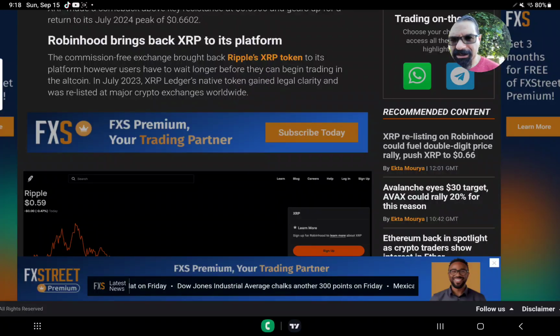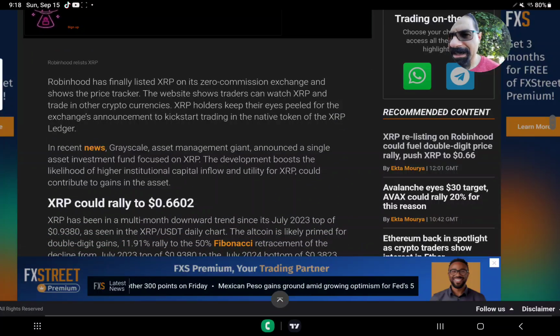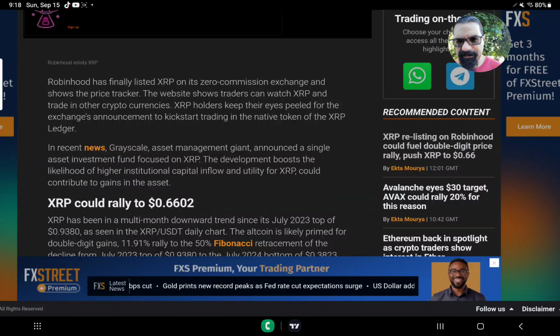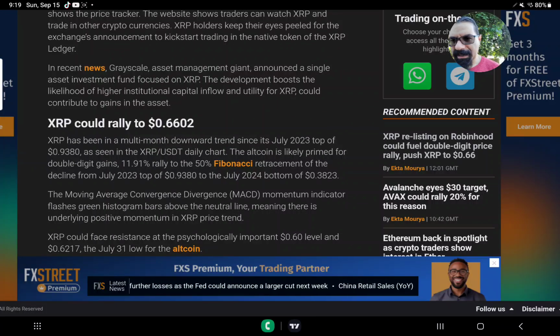In July 2023, XRP Ledger's native token gained legal clarity and was relisted at major crypto exchanges worldwide. Robinhood has finally listed XRP on its zero commission exchange and shows the price tracker. The website shows traders can watch XRP and trade in other cryptocurrencies. XRP holders keep their eyes peeled for the exchange's announcement to kickstart trading in the native token of the XRP Ledger. In recent news, Grayscale, the asset manager giant, announced an investment fund focused on XRP.